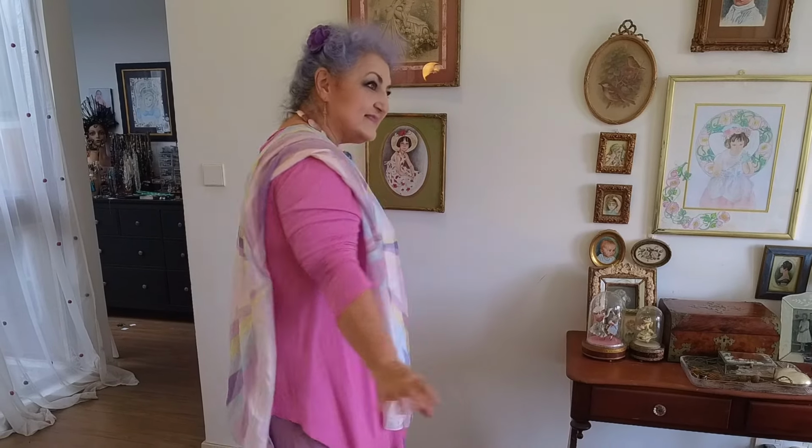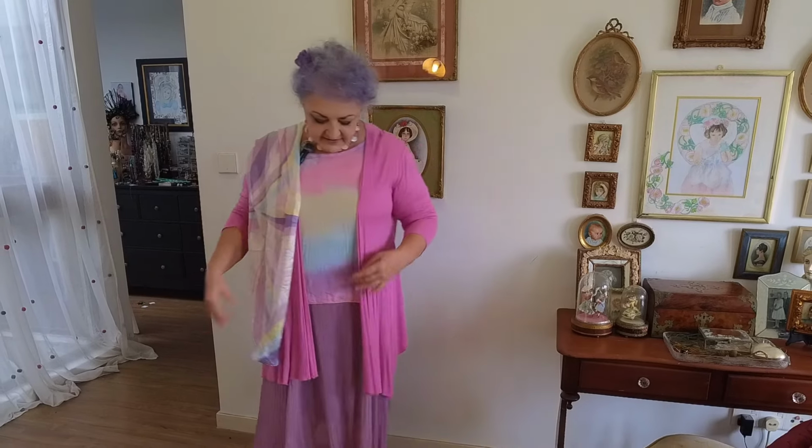So, are we loving the little rainbow? Is it cute as hell? I think it is. The top does some interesting things at the back, but I'm not going to show you because you'd have to wear it without a bra, and with my bra strap showing, it's not cool.